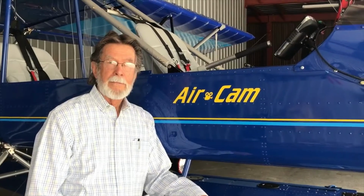And so we were going to fly today, but it was a little too windy, so we decided to just take a look at the plane itself and have Ed tell us a little bit about how this plane came to be.